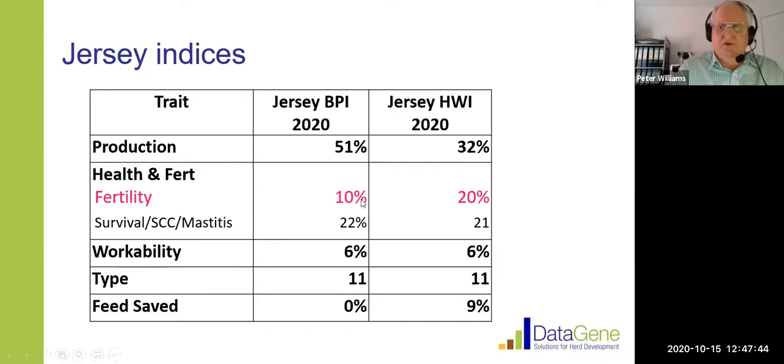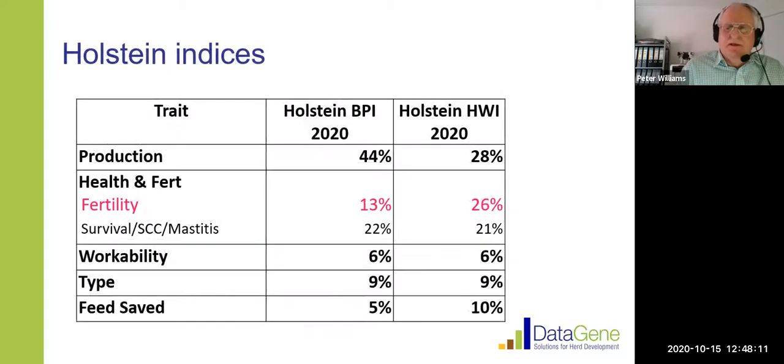And importantly, we're seeing some really positive results from that. They are economic indices, the BPI, so it's economically weighted. We do a lot of research to show that having cows that get in calf quickly, and likewise increasing fertility on heifers, does have a positive effect. So looking at those 2 indices, Shane, you'll have the choice of either going as is with BPI, or you'll be able to really ramp up fertility and double it in the HWI.